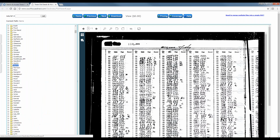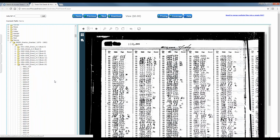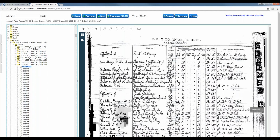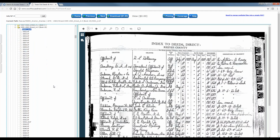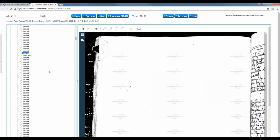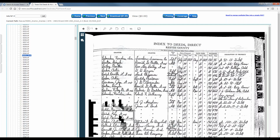There we go. Let's keep scrolling down. Now let's go to Reeves County. In Reeves County, what we're looking for is something under the letter B, and let's say we're looking for someone named Barbie. Now in Reeves County, you'll see that everything is indexed by just the letter of the alphabet, because the county was just not a huge county. There are a lot more recordings now with oil and gas activity, but let's say all your A's are going to end here on 42, and then on 43 we're going to start with the letter B.